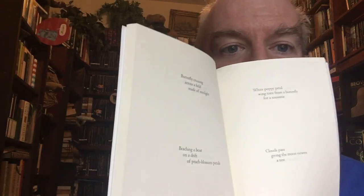It's a gift. It came from one of you. See, it's not from a publisher. And it's a collection of Basho's haiku, translated by David Young. It's called The Moon Woke Me Up 9 Times. And it's just a slim little thing that is a collection of Basho's haiku.